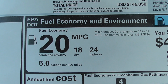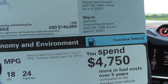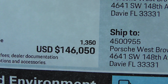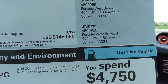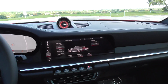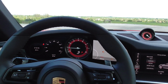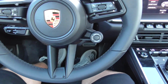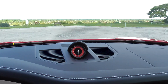Fuel economy is really not that bad, although that's not what would really make or break buying this car for me. The total cost of this car is just under 150 grand. So after taxes and everything, it'd be just over 150 grand. And being that this is not even at the top of the range model, the Turbo S, GT3s are way down the line. But if this is technically a base model, I'm excited to see what's to come for the new 911.